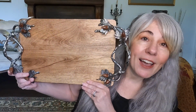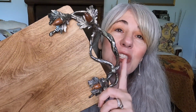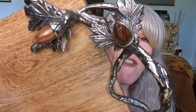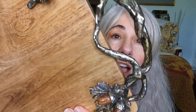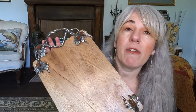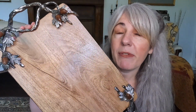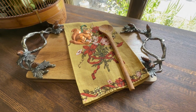So this next piece I picked up at the thrift store very recently, and it's not super vintage. This is made by Mud Pie, but I couldn't find this design available online currently. It's a beautiful fall cutting board. Just amazing handles. I love the twisted vines. Very fairy tale cottage to me. And with the acorns, it's just going to be perfect in my kitchen. Maybe a little linen, something just to give that fall feel to my kitchen area, maybe on my little buffet island. And this was only $8.99.